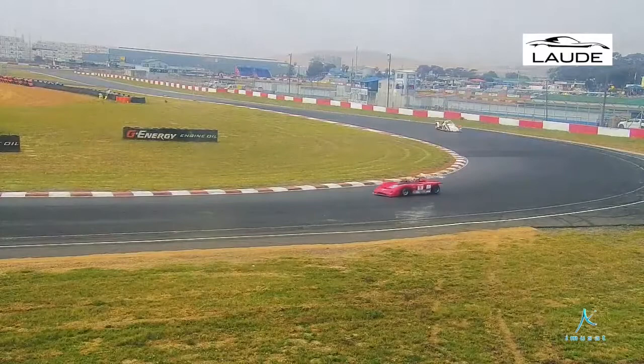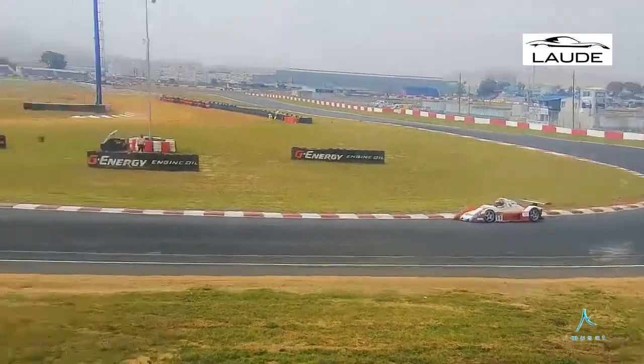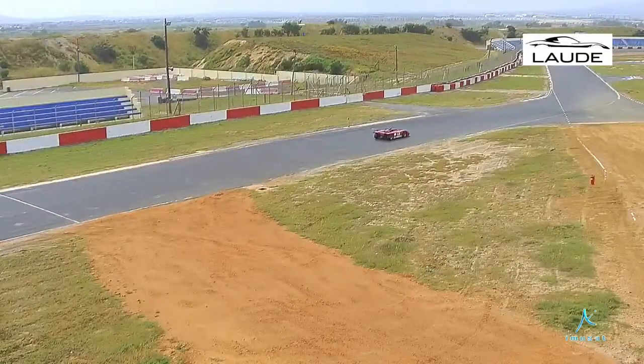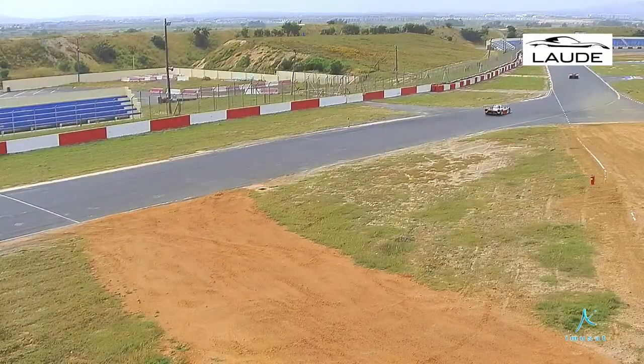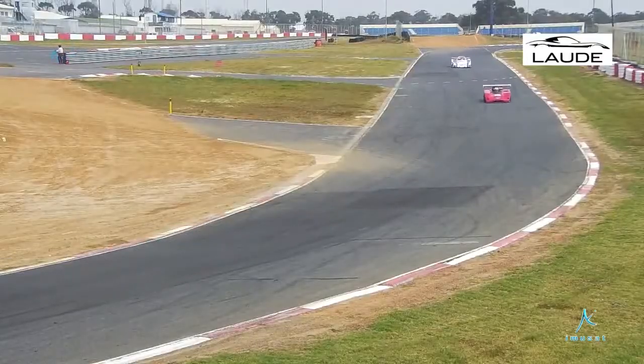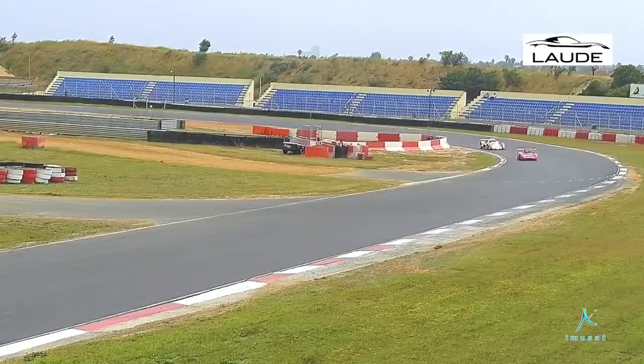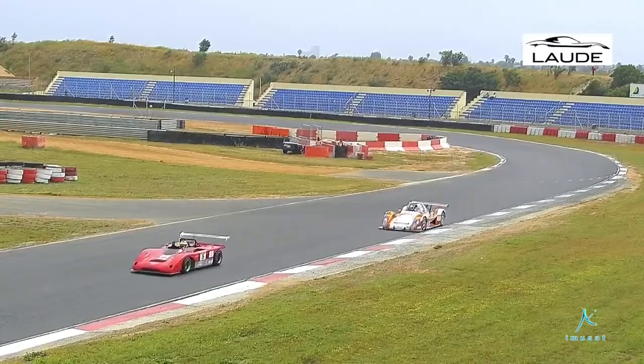No, Steve Humble definitely has something to prove. He wants to prove that car. He's had a few issues with it in the past, and he's getting the reliability up to spec. And looking at that car now, it's super reliable. It's super fast. He's definitely not taking his foot off the gas, that's for sure.